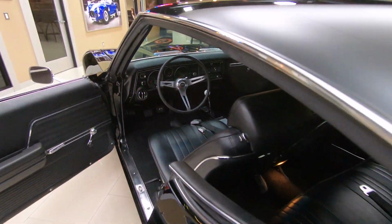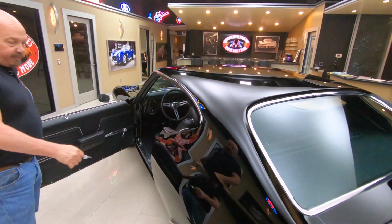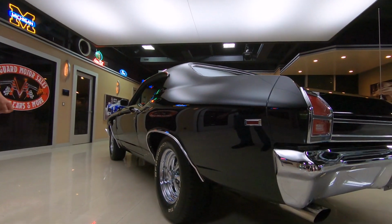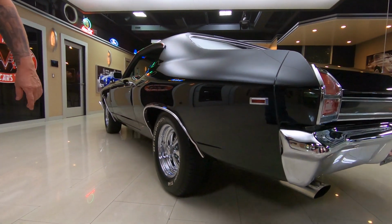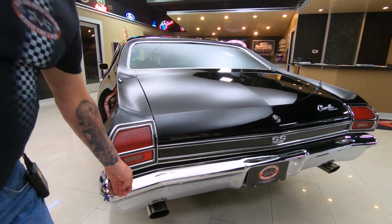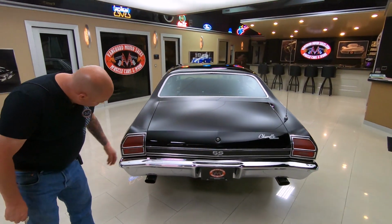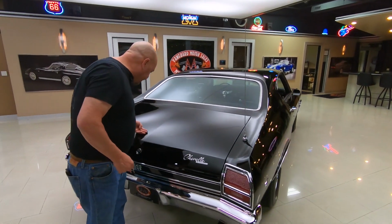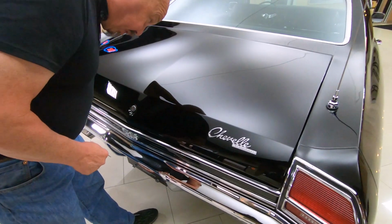She is a beauty. That quarter panel, I tell you what, looks like a big mirror, man. She is gorgeous. The chrome on the back bumper looks brand new. The lenses on the taillights looking sweet. Reflections here on the trunk lid. I tell you what, it's looking like I'm gonna need a haircut real soon here, guys.